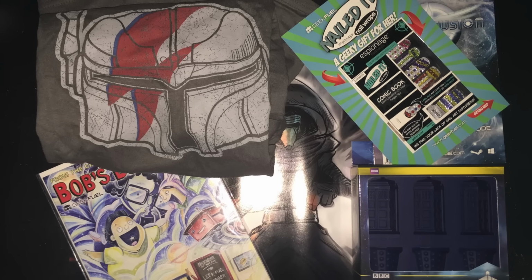The one thing I thought was special was the comic in here. It was a Bob's Burgers comic, but it was a Geek Fuel exclusive, and it was actually worth a decent amount. It was selling for a lot online. It's actually somewhat rare, so it fetches a good amount. But I think I got too caught up on that fact and gave it a higher rating than it should have, because that was really the only great thing about it.